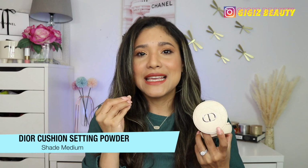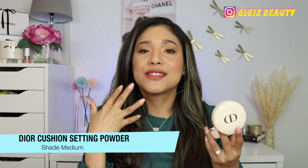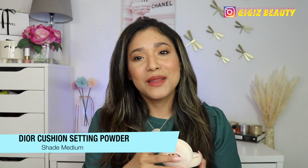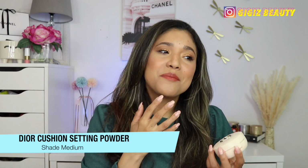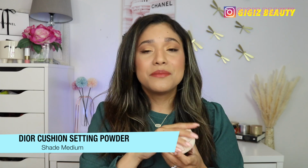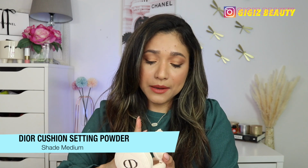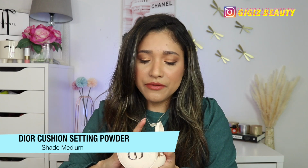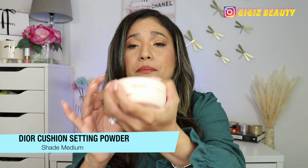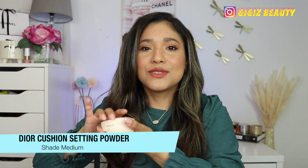My problem with these is that I picked up the shade medium and I think it's just dark. It just darkens my complexion and I don't like it. I feel like maybe during this summer I'm going to get more use out of this because it does have a tint. Some of you have asked which one I like best, if I like this one, if I like the hummingbird powder.